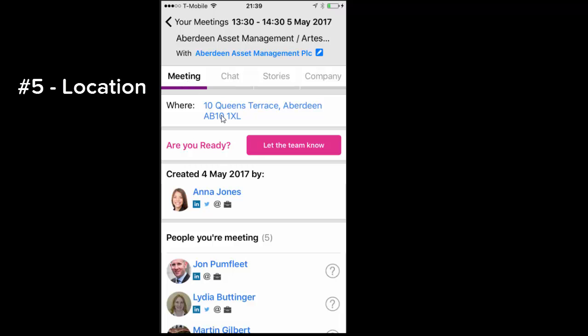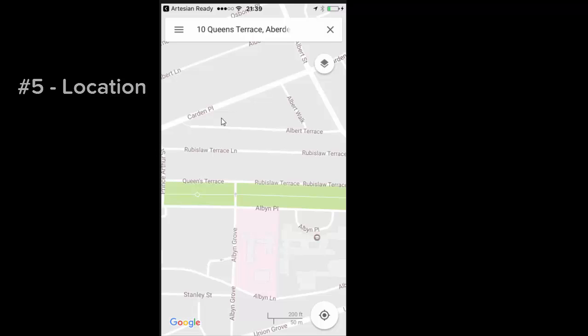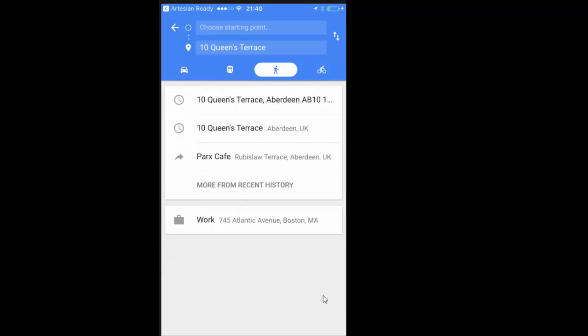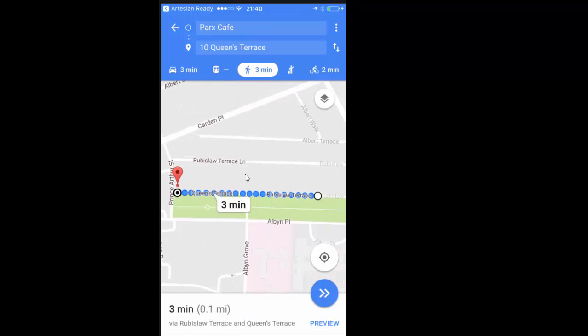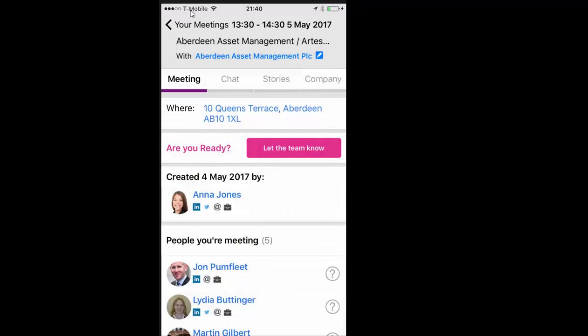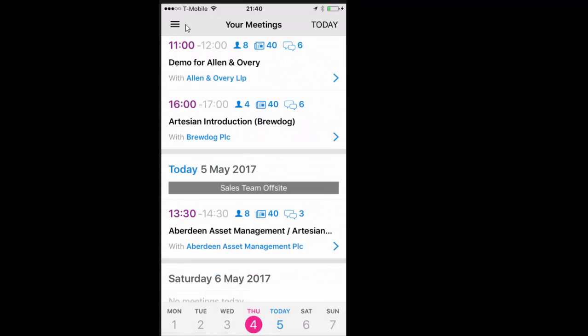And then my final thing is making sure that I'm going to the right place. So let's just click through on the location, see where we're at. We said we were going to meet in the Parks coffee shop, so let's just check. It's only 3 minutes away. Great. Even though my train's delayed, I'm going to have time for my latte before we go into the meeting.